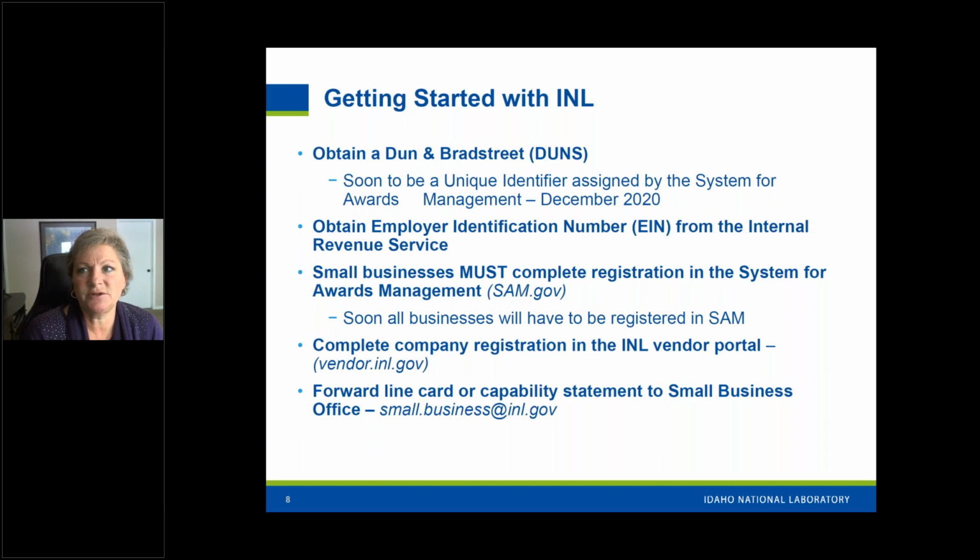So how do you get started with doing business at INL? First, you need to get that Dun and Bradstreet number. Most companies who are already established have that number. That will be changing eventually to a unique identifier that will be assigned out of the System for Award Management. The schedule was for December of 2020 for that, and now I hear August of 22. So that will be taking place in the future. Obtain an employee identification number. We're going to need that.